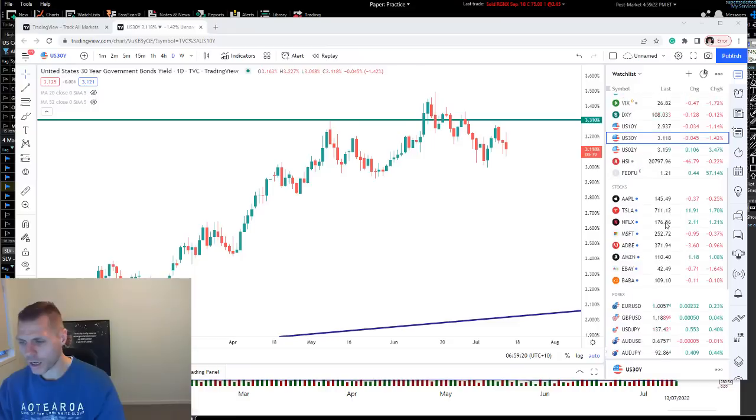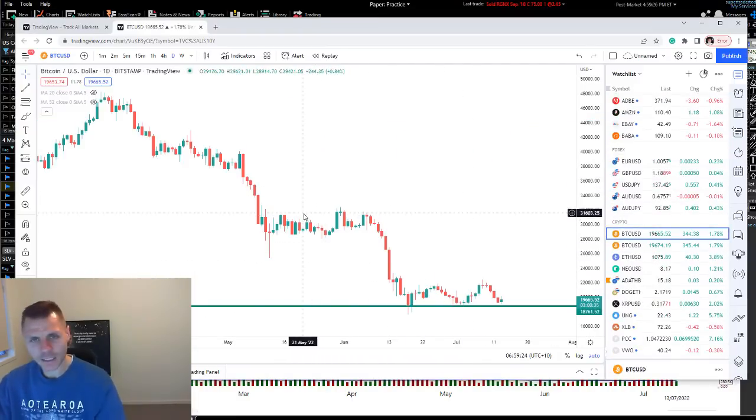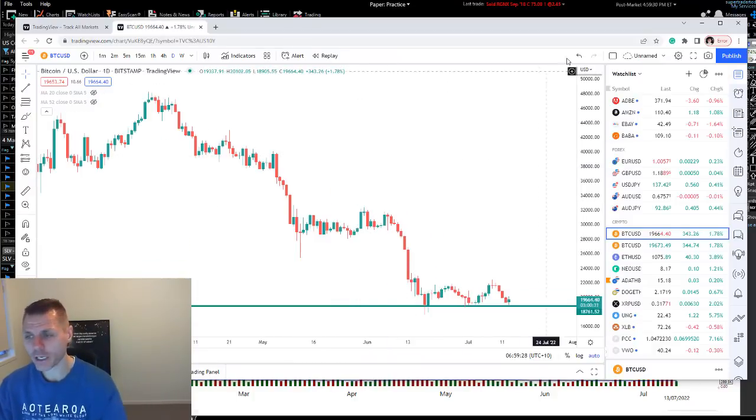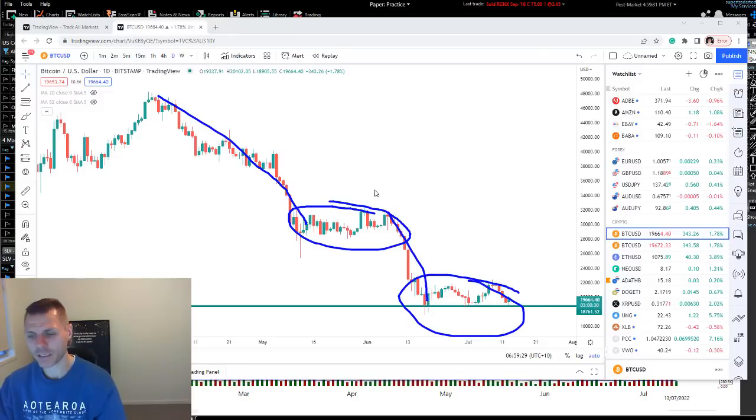Let's have a quick look at Bitcoin and stuff like that as well. Bitcoin, a bit of a nothing day today, so I'm expecting a lot more downside to happen with Bitcoin. It's actually creating the same formations that it has done in the past, right? Have a big move down, then we go through a pullback. Right after the pullback, we have a nice move down. We're going through a pullback. What's probably likely to come next?